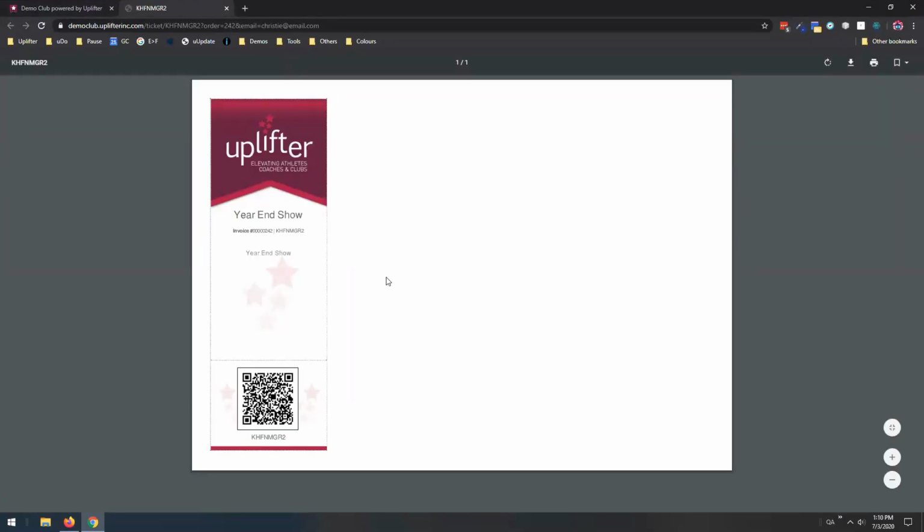Now, every ticket is comprised of a few elements. You've got your title, you've got your description, you'll also have the invoice number for reference, but you'll also have an alphanumeric code presented up here as well as down here that also represents this QR scan code. And so these codes here and here, as well as the QR scan code, are how you can redeem your ticket.